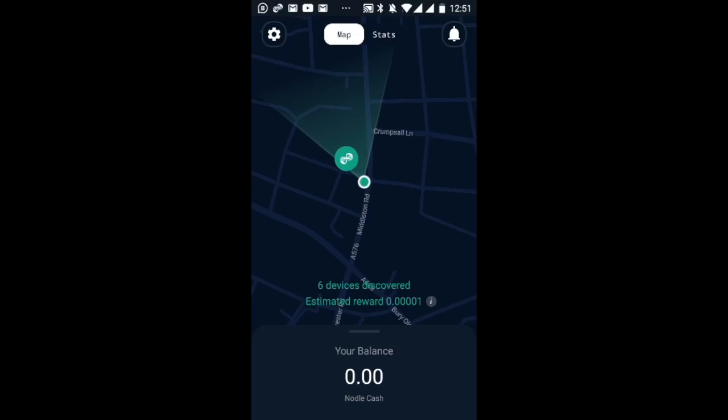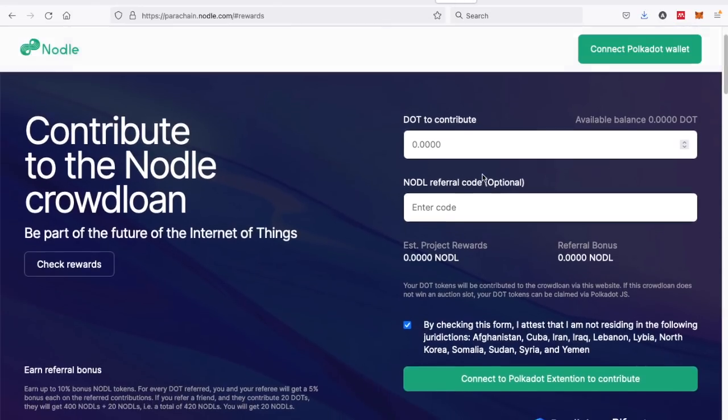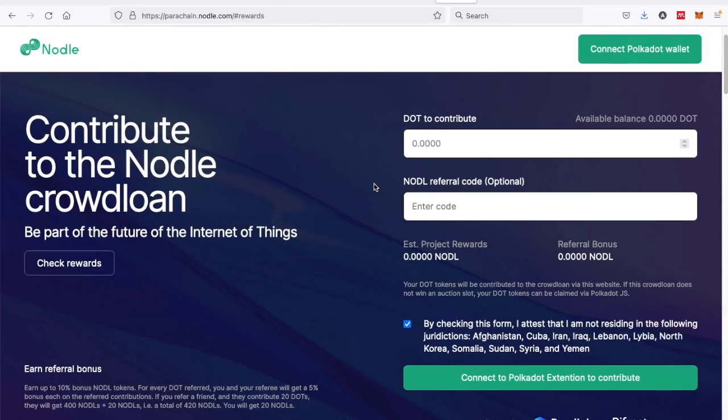And finally, how you can take part in the Nodle parachain. The ability to swap DOT and be an early investor in Nodle, receive a high percentage of the Nodle coin, and also be able to get in at a low price. Right, let's jump into the video.